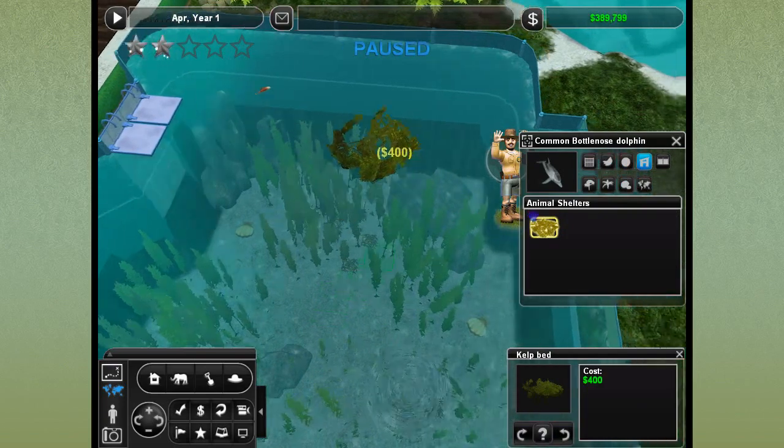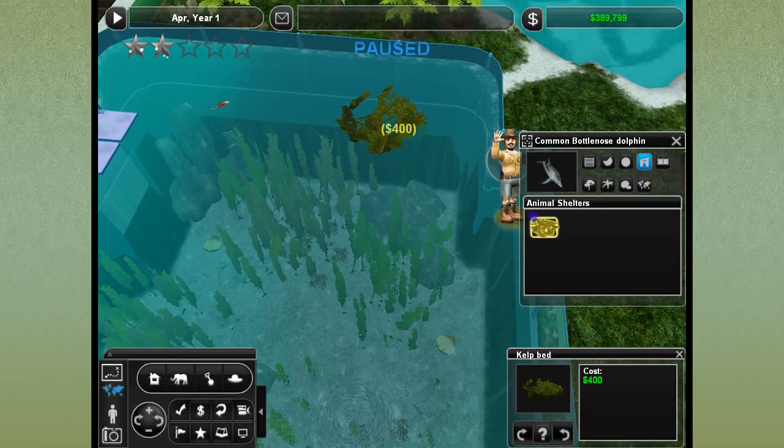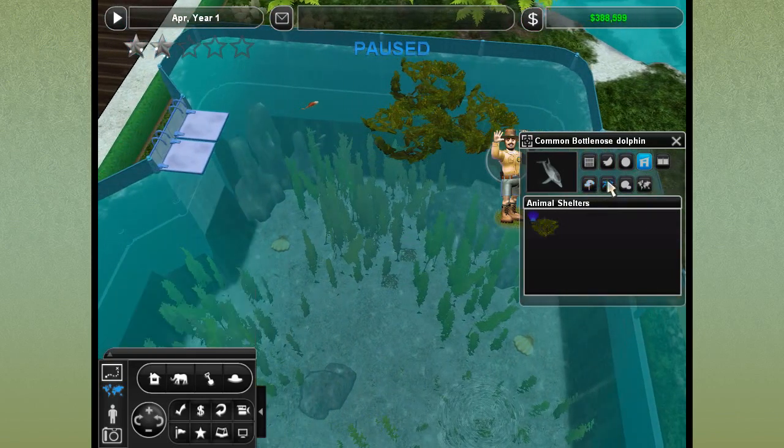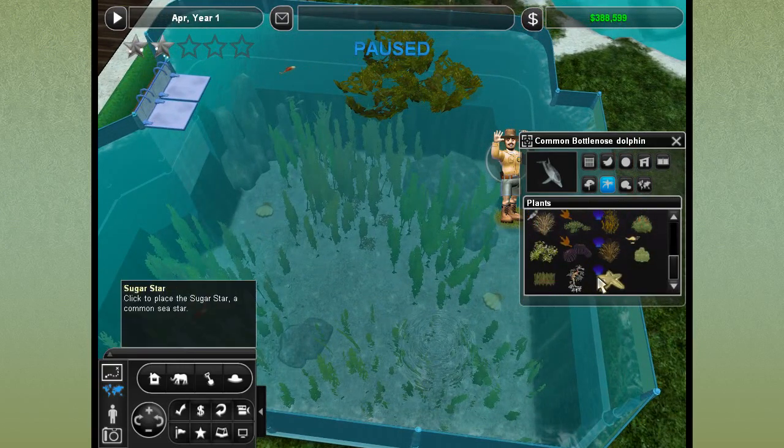And anything else? The kelp bed to sleep in. We'll kind of tuck that in the corner over here, I think. We'll make a nice little kelp pile. There we go. And then we're back to the plants. The thing is, there's not a lot to do with plants when they go underwater.